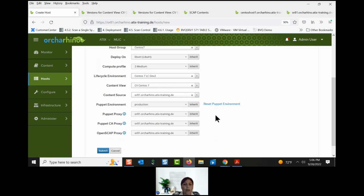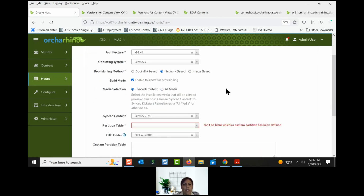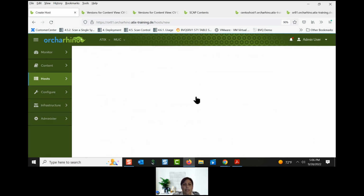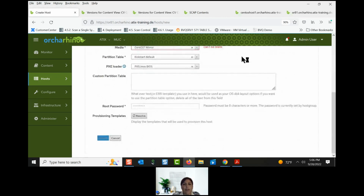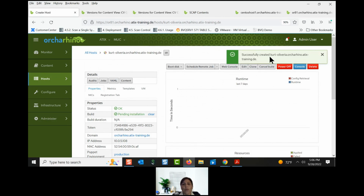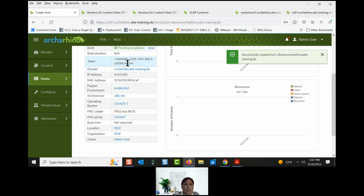And it also includes a lot of the configuration parameters that are part of this template. And it will go through the process of verifying that I have entered all the important information here. And request here the media. And then it would go through the installation process, as you see here. So orcharhino is working in the background to go through the process of installing this operating system. And as it goes through that, it gives you the technical information about the domain and IP address assigned to this host.